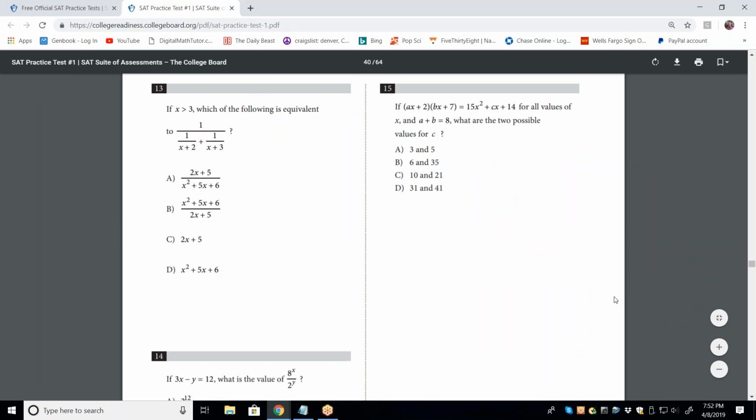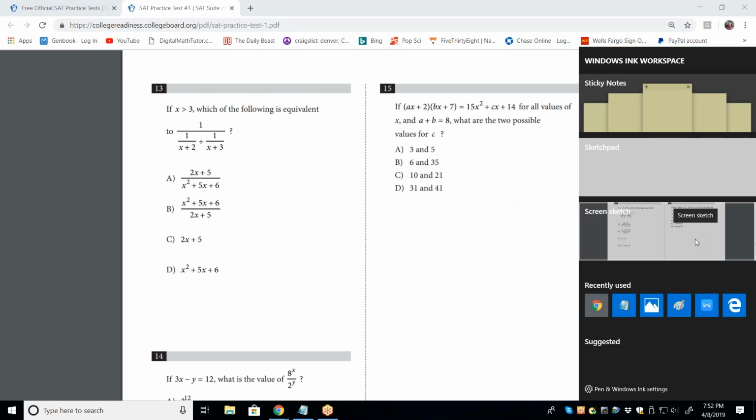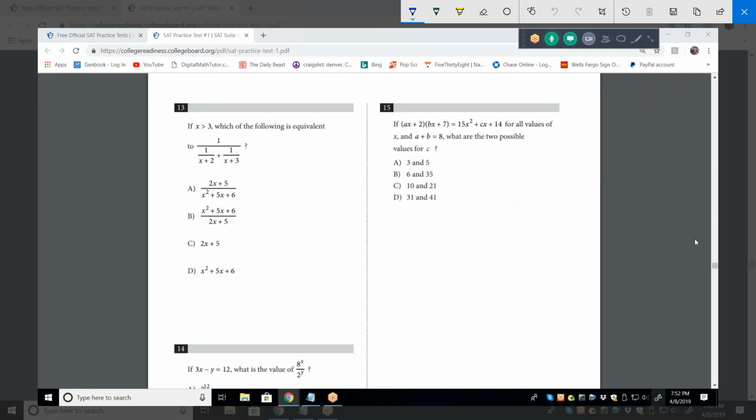All right, let's have a look at problem 13. Now we're pretty sure we're in the hard section, just because it's 13, and there's only 3 problems left in this section. So, let's talk about how we're going to do 13. We'll start with something simple.